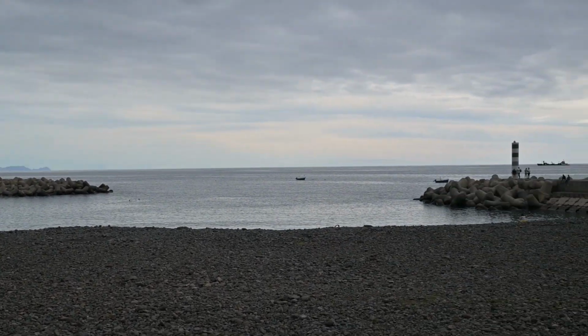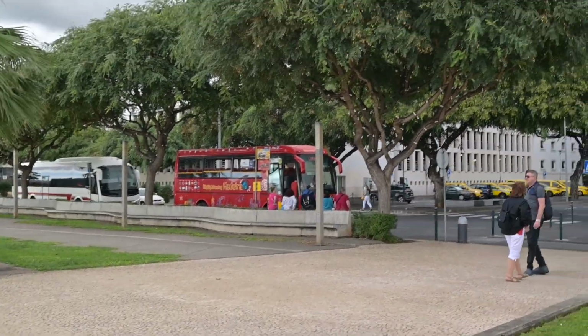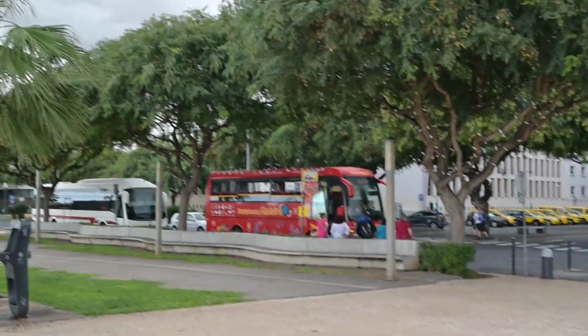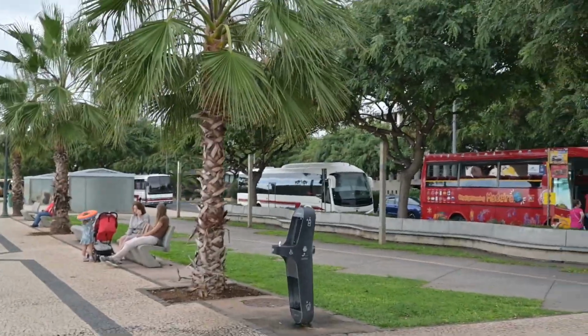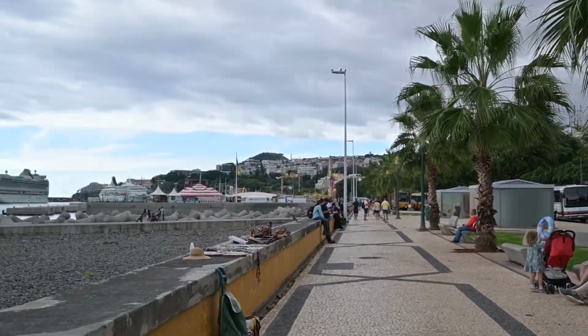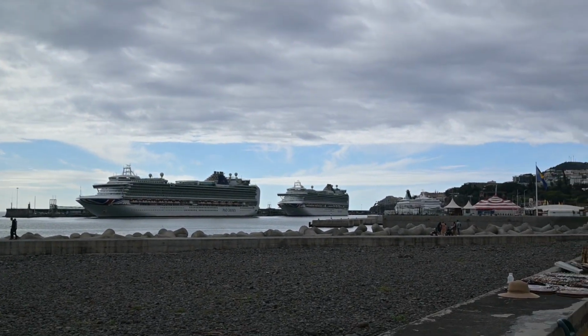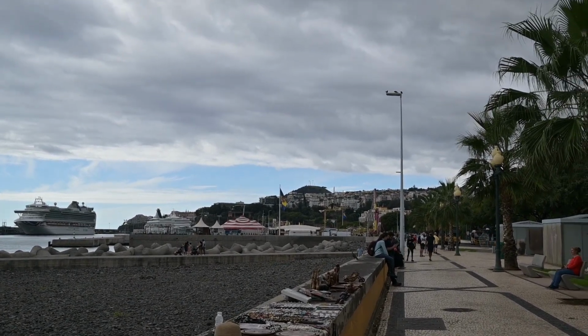So we're on Funchal waterfront. I don't know if I'd want to live in a city this big, but certainly everything you need is here. Very cool vibe, tons of restaurants, really good seafood. Lots going on, you wouldn't be bored. Three cruise ships in port at the moment. But yeah, really nice city.